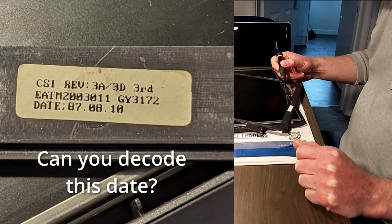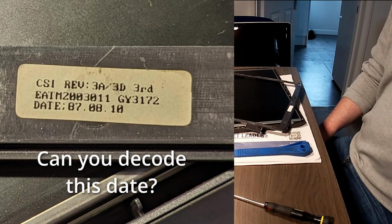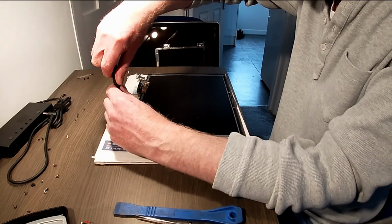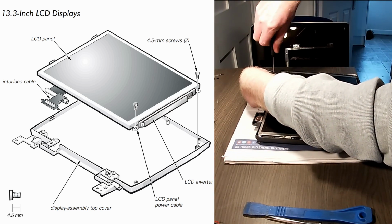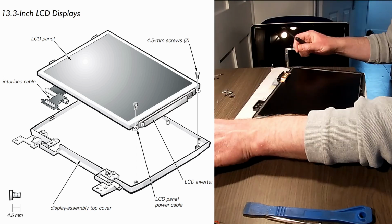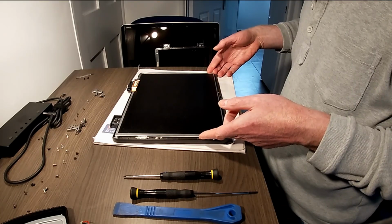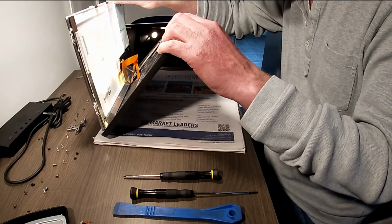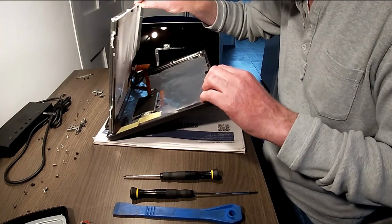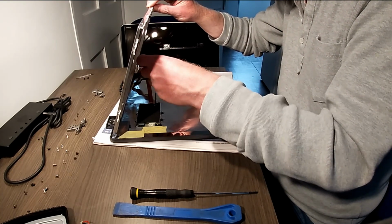Revision A 3D third. Date 7, 8, 10. Now, surely in 2010 they weren't making new screens for this laptop. I'm going to take these off first. Tiny screw, does that hold that on to the back?